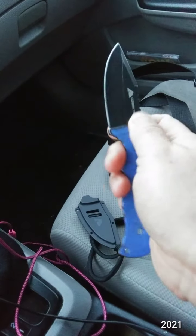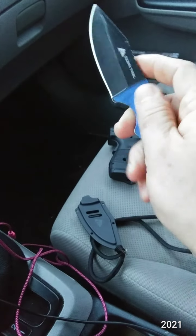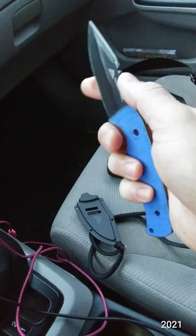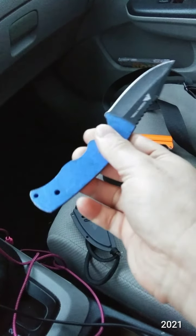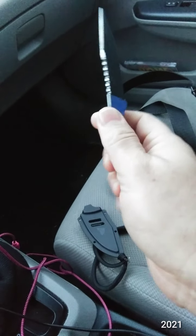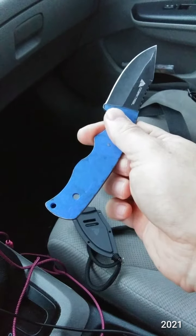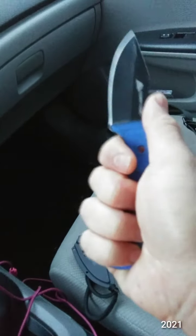I have a diamond pocket stone and then some ceramic rod systems, pull-throughs, cardboard. One thing I've been doing is taking cardboard and scrap paper and food boxes and cutting them down to squares for scrap paper so I can use them one more time, and then burning them in my bonfire or my pit fire. But I took the scales off, and I don't regret it at all.